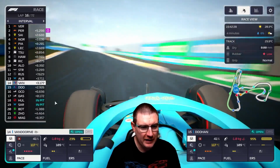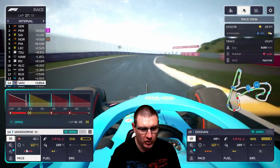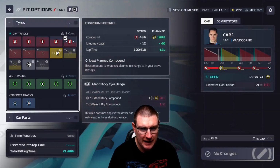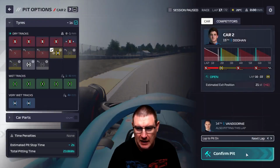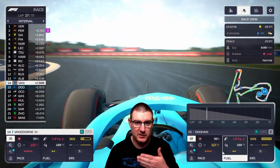Alright, so both Hassers and Sargent have stopped. So we are going to really push the tyres now with Van Dorn. We don't want to be going any longer than we have to now. In fact, we might even bring him in this lap. It just means we can't push the medium tyres that much. And then we'll bring Dylan in the lap after. It just means we can't push the tyres as much as we were scheduled to.